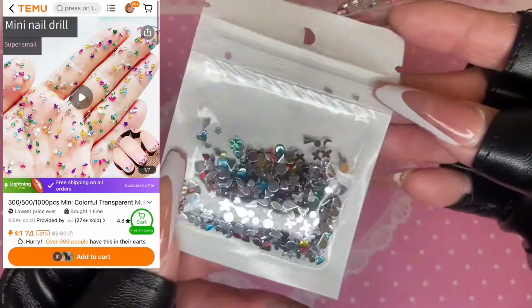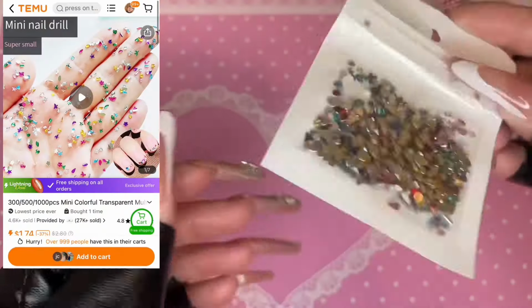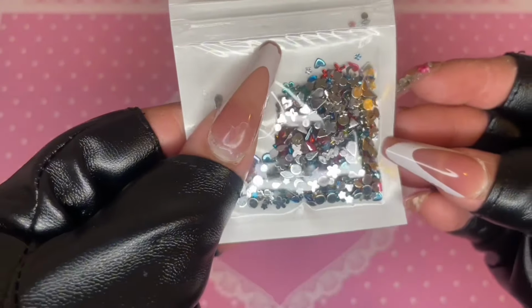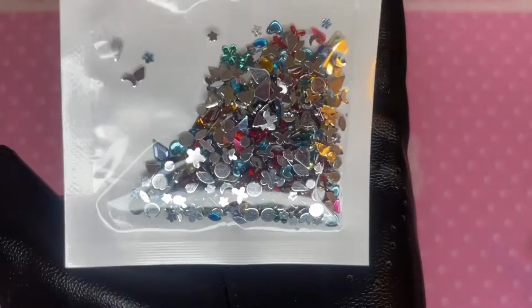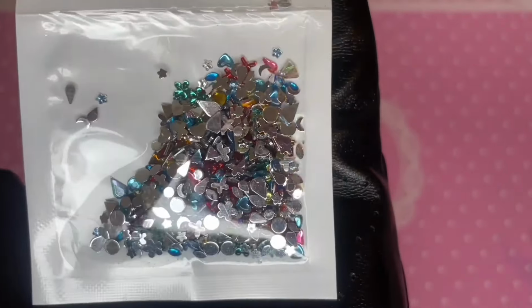Next thing I purchased were these little baby rhinestones. Now, I thought these were really cute because they come with all types of different shapes and colors, not necessarily sizes, but again, you do have little baby tiny ones like this little tiny flower.